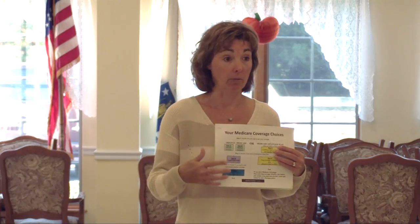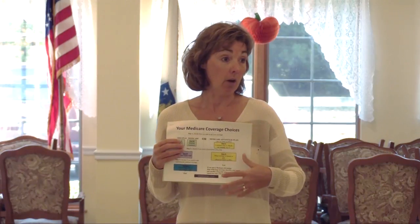The first one is to keep original Medicare and add things to it, which would be the colorful side. And the other option that you have is to replace original Medicare as your primary insurance with what's called a Medicare Advantage plan or Medicare Part C, which is the yellow side, which is why it's all in one color. So first we're going to talk about the colorful side here with the original Medicare.